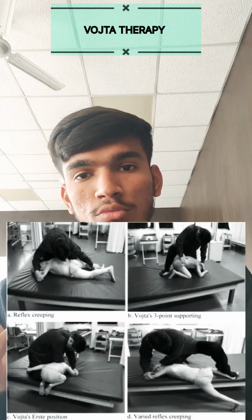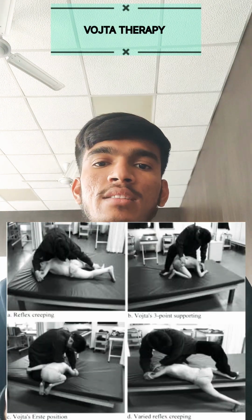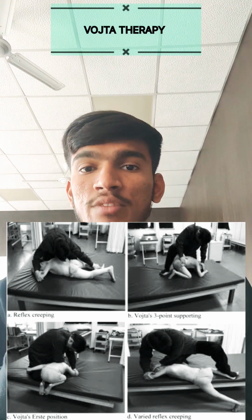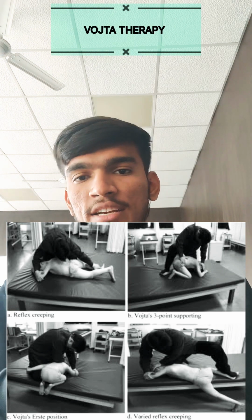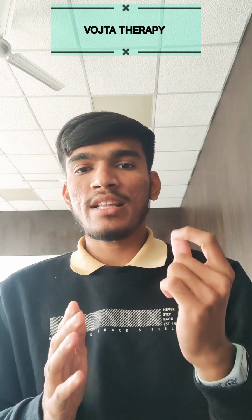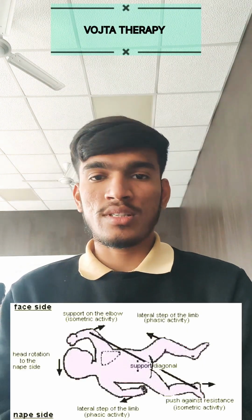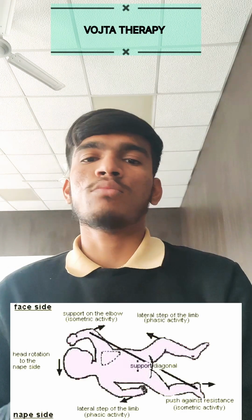Reflex locomotion is mainly divided into two techniques, reflex creeping and reflex rolling. In reflex creeping, the creeping patterns involving head, neck, trunk and limbs are facilitated at various triggering points. These body trigger points are known as reflex zones. There are 9 zones for the triggering of reflex locomotion.